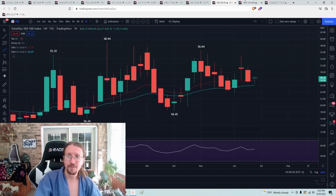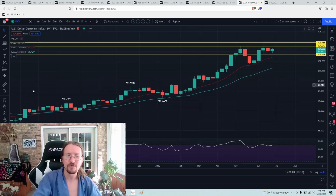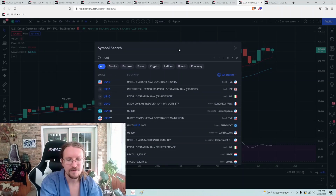The dollar, another point in favor of broader market bears. Dollar was strong today. We never broke 103.41. The weekly chart remains strong for the dollar bulls. 10-year, same deal. Weekly chart is remaining strong.